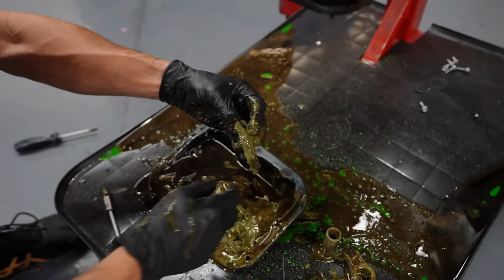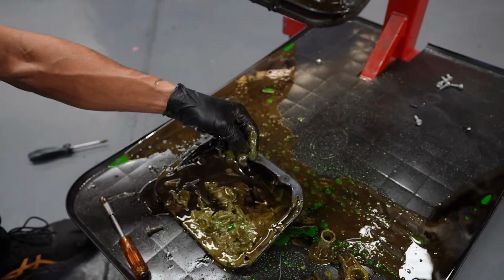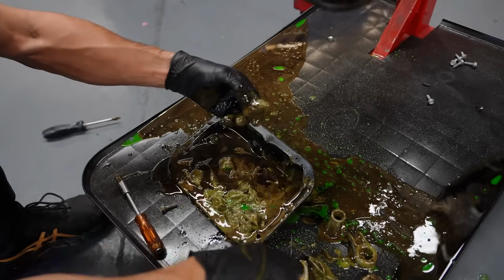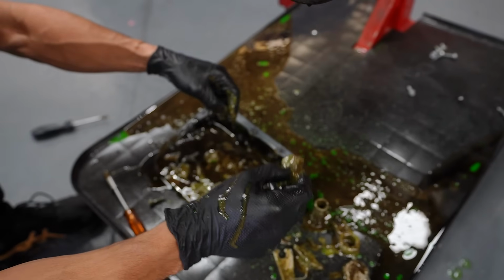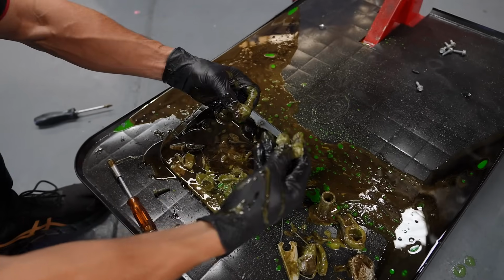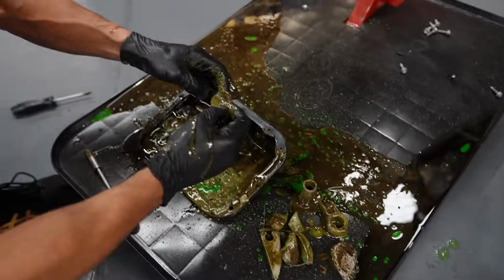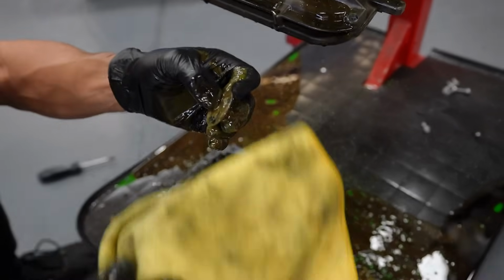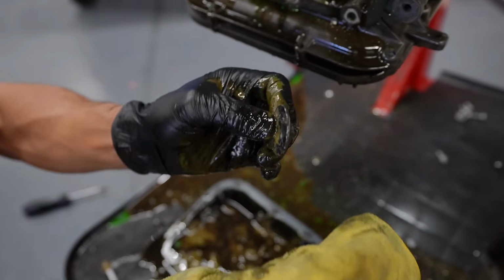What is that? I think that's a piece of the block. Oh, we've got a piston ring. Yeah, whatever that is. Oh, there's the valve. Is that a wrist pin? It's a bit hairy. There's our valve. That's where it's meant to be, in the sump.